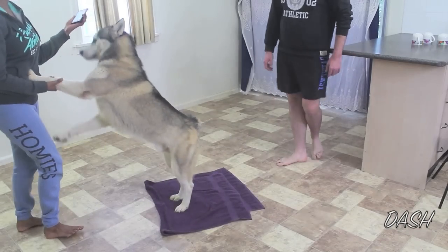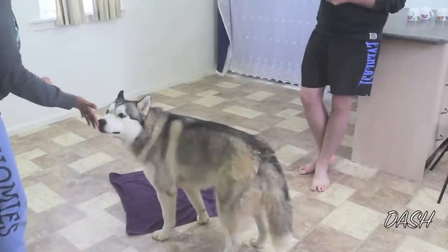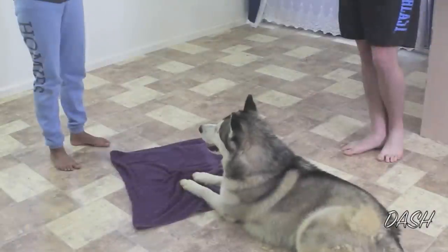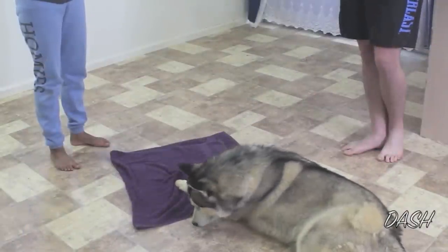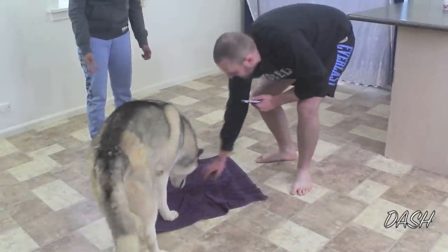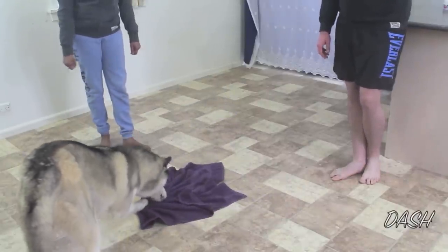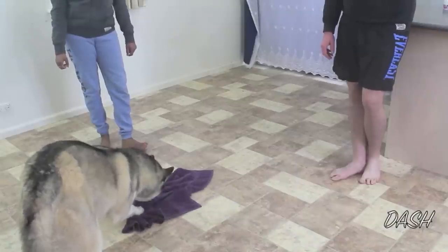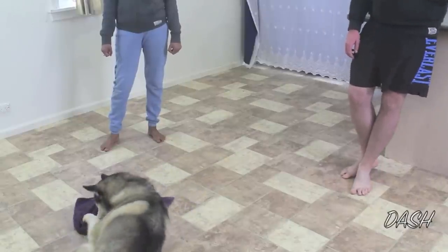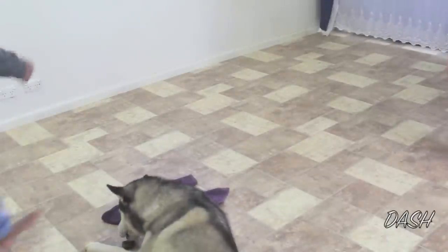Where's the treat? I don't have it! Where's the treat? I don't have the treat. Where is it? Dash. What? You can't eat it through the towel. Got it. 1 minute and 43 seconds.